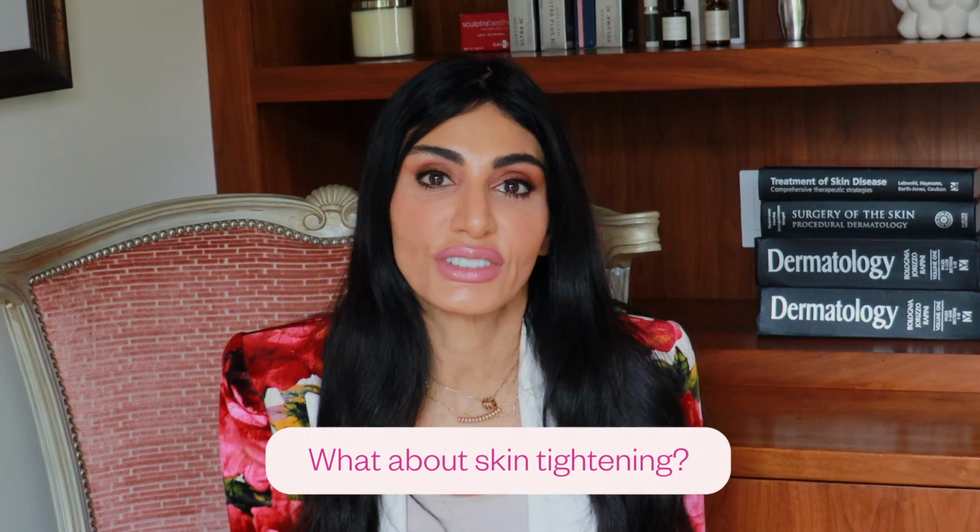But it can also be used as a global lifter to add global volume to the face, particularly if you're athletic and you just have a hard time holding on to volume in your face. Other ways to replace volume is fat transfer or fat grafting, where we take fat from other areas of the body and use them in the face to, again, restore that cushioning that we lose, that mattress that gets lost with the aging process.